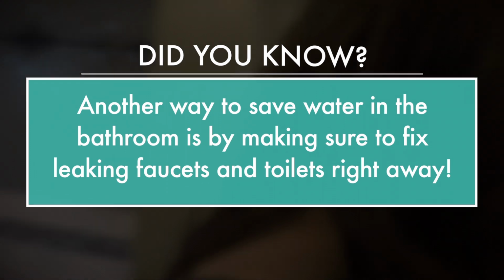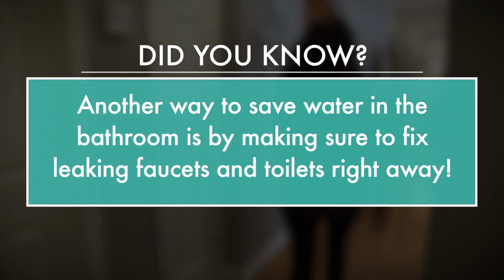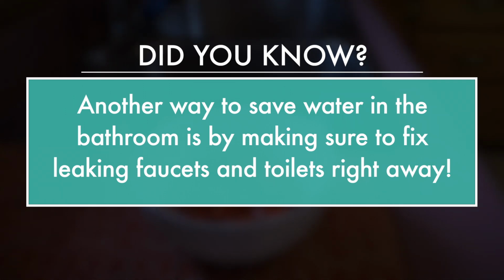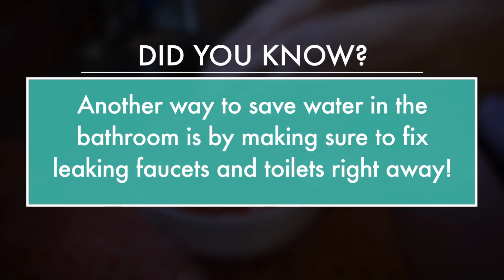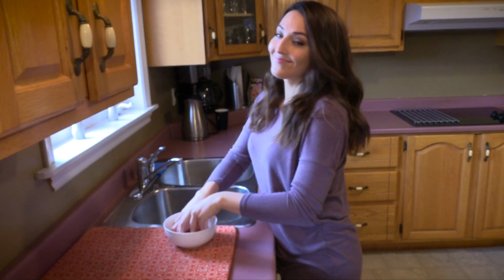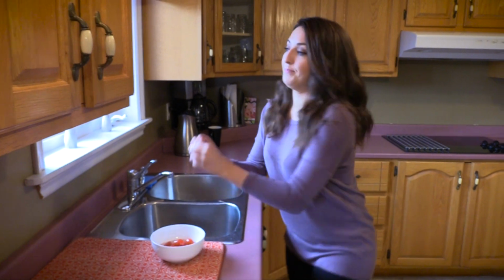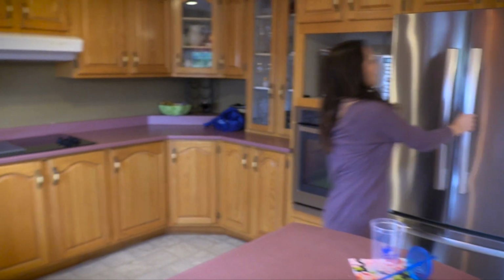Where else can we save water in the house? That'd be the kitchen. Let's go. Oh, using a bowl to wash your veggies instead of letting the tap run. Smart. You got it. Can I have a glass of water? Sure. Where are you going? The sink is right over here.